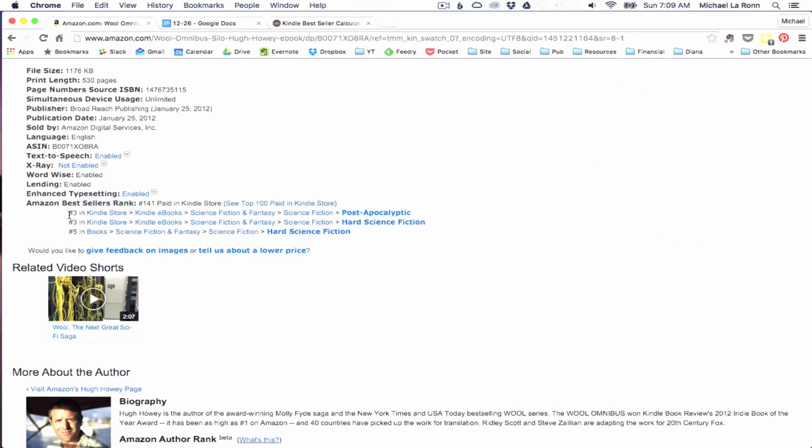Next up, we've got the different categories. So you can tell he's number 3 in science fiction post-apocalyptic, hard science fiction, and number 5 in science fiction, hard science fiction. These are also important. It's a little bit harder and more cryptic to tell exactly how many books you need to rank in these particular categories, but if you're seeing rankings here, that's always a good thing.